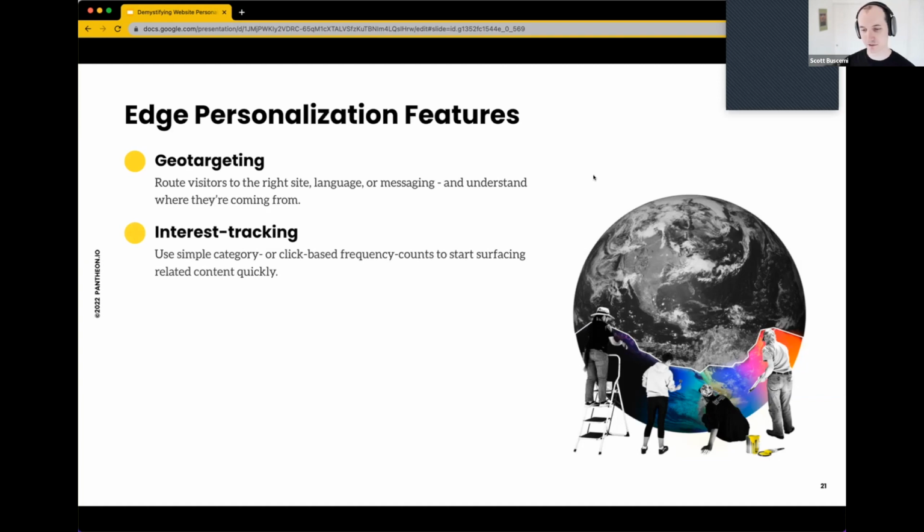As another example, I like to allude to the higher ed experience quite a bit. So if we're able to see that somebody is interested in a certain major or a certain type of career, we can now deliver more content like that on the homepage, on other services pages. We're able to start bubbling up content without them having to dig for it.